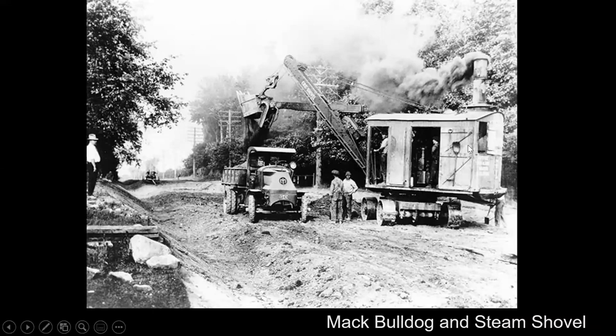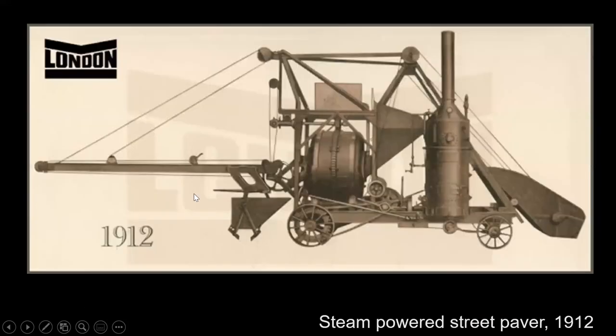Here's another picture of a Mack Bulldog and steam shovel. It looks pretty cool. They're just digging to make a road.